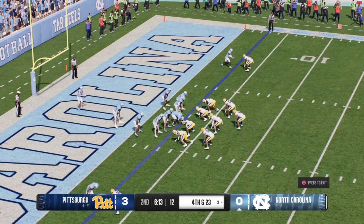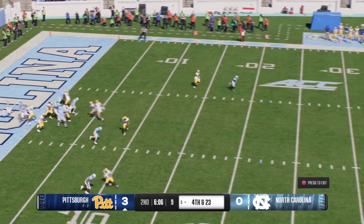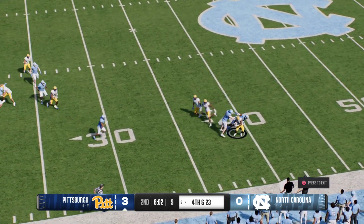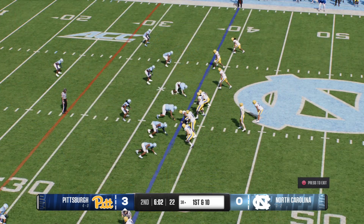And the Tar Heels will call on their punt team. 3 and out, and not much choice but to get rid of the ball. So from the shadow of his goalpost, he gets the punt away. And the coverage team able to make the tackle. The Pitt offense back on the field and ready to roll.